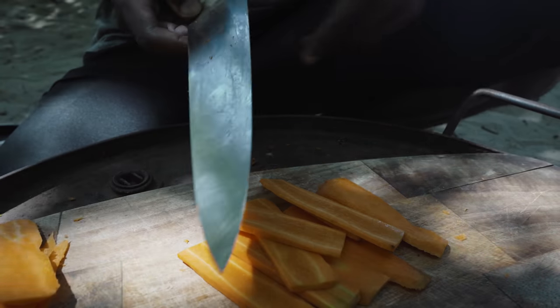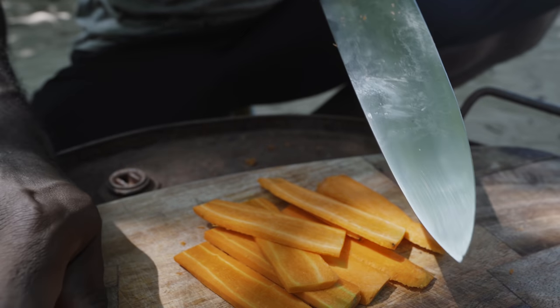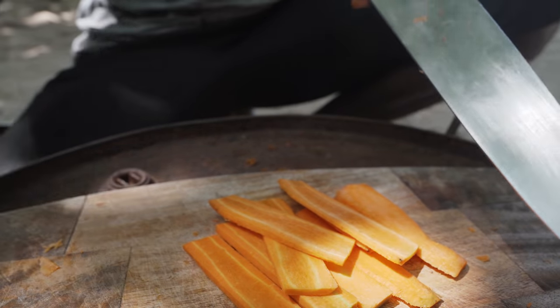Yo, today's gonna almost feel like a potluck, because everybody has their little thing that they're cooking, and I can guarantee you it's all going to be great.